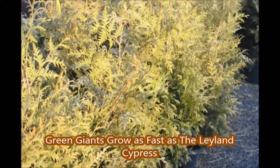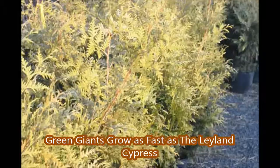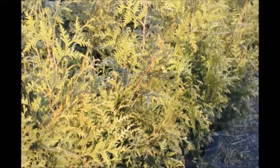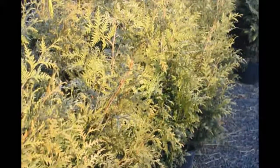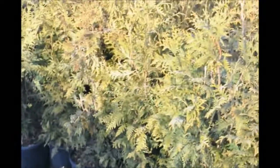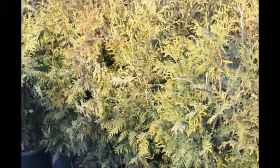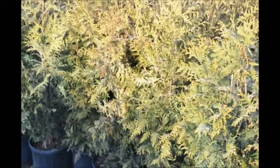It's late January, and these are green giant arborvitaes that were left outside in the winter, and they've all done very well. There's very little evidence of windburn or desiccation due to the winter winds. As you can see, we had thousands of them outside, and we had no fear of losing them because the green giant is an extremely hardy arborvitae. It's fast growing and should be used instead of Leyland cypresses.